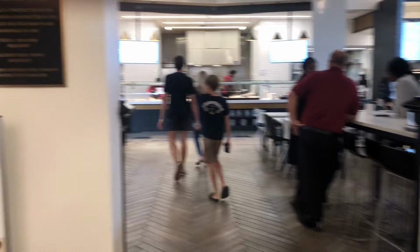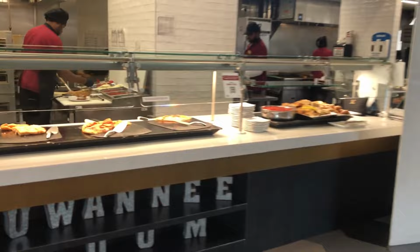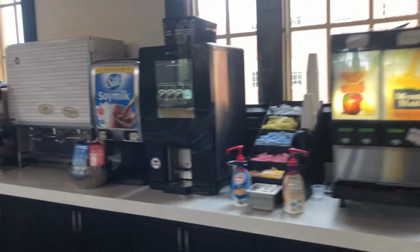Hey, this is one of the dining halls where it's kind of buffet style. Depending on your meal plan, you can either swipe or you can get unlimited swipes. You just gotta help yourself, or they'll get the food for you. Good morning. How y'all doing? Yep. Enjoy your time. Thank you. Enjoy your meal. All the drinks. And plenty of seating. And that takes care of that.